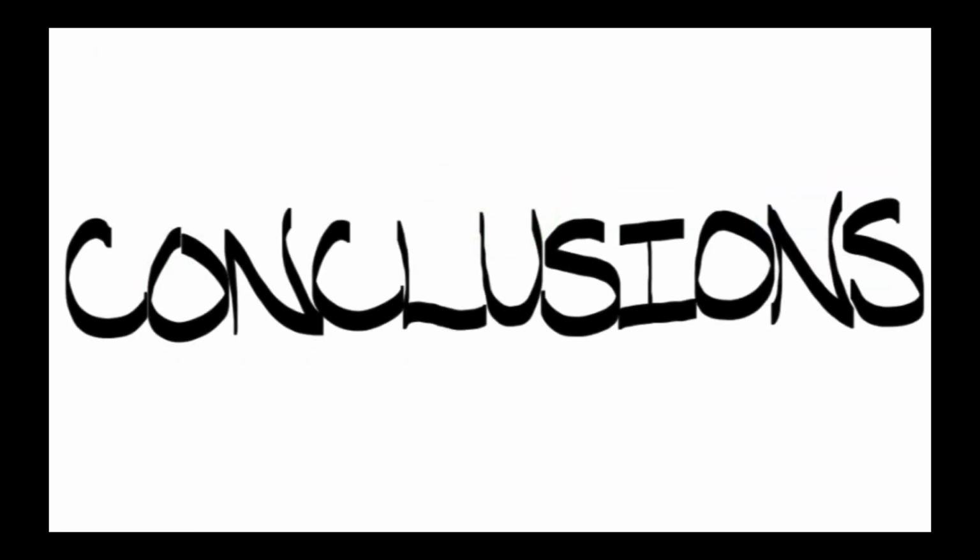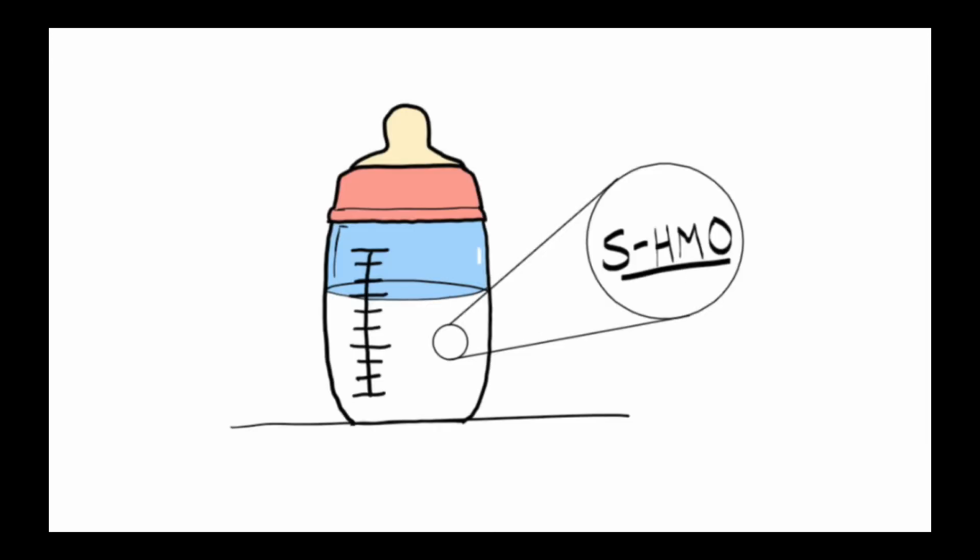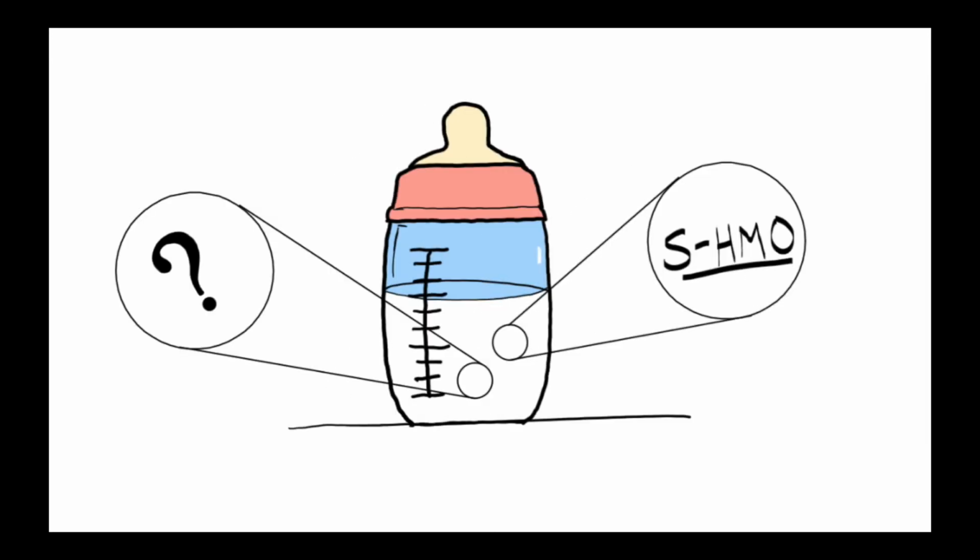Even through this one study, scientists have already taken a step in the direction of discovering a way to alleviate the effects of malnutrition in infants. However, SHMOs is only one of many components in human breast milk, leaving a lot of research that remains on the many other components and their effects on infant growth.